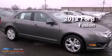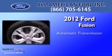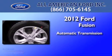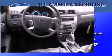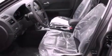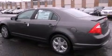This is a brand new 2012 Ford Fusion. This four-door sedan has an automatic transmission and an inline four-cylinder engine. Its top features include a double wishbone independent front suspension, traction control and stability control systems, commercial-free satellite radio, aluminum wheels, and a tire pressure monitoring system.